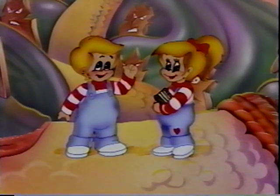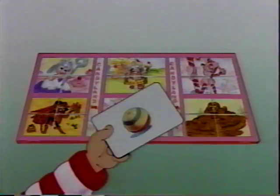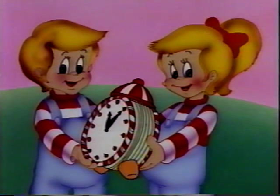Now it's time for our last game. It's a picture game. This time we'll turn on our special candy clock while you set up the game board. Turn all your cards so the picture side is up, like this. When the candy clock alarm rings, it will be time to play our game.